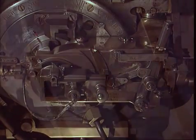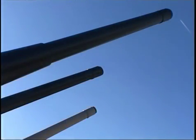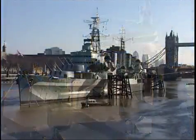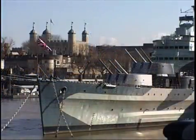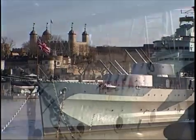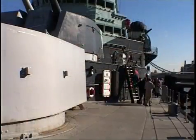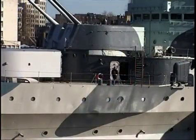After World War II, there would be no more epic battles at sea. In the atomic age, the armored warship with its big guns soon became a relic of the past. Today, HMS Belfast is moored on the River Thames, opposite the Tower of London. She is preserved as part of Britain's Imperial War Museum, the very last survivor of the Royal Navy's big gun armored warships.